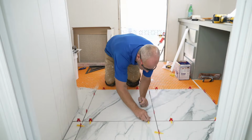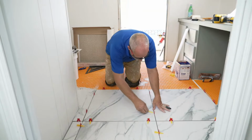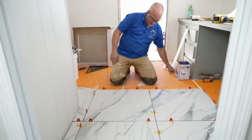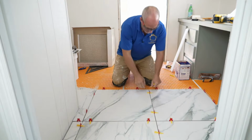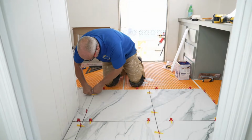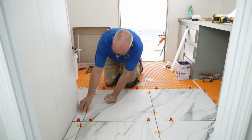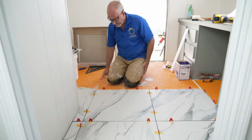Now there is a tool you can use to pinch these together. I found that my fingers, generally speaking, create enough compression where I can get a nice level surface, and at the same time, not enough pressure that I end up breaking the clip. A lot of times when I'm squeezing that clip thing, I just end up breaking it. So that's no good to me.